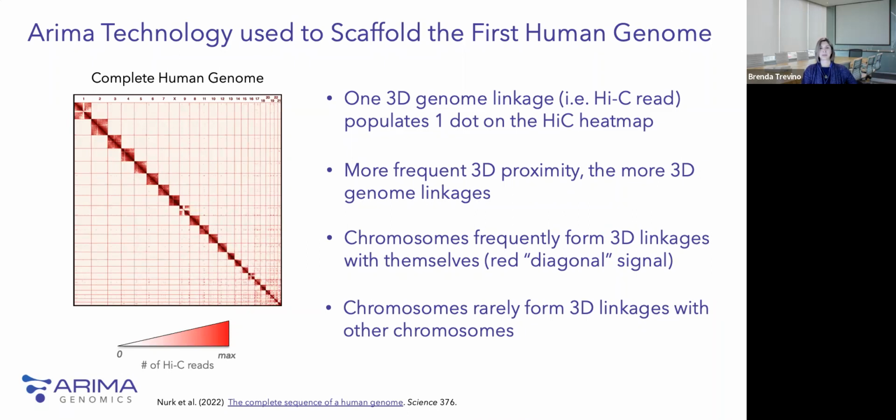And this data here shows that the end point of the data that was fed into the T2T consortium algorithm was highly contiguous, very well defined, and as a result, the researchers were able to add an additional 200 megabases of sequence to the reference genome.